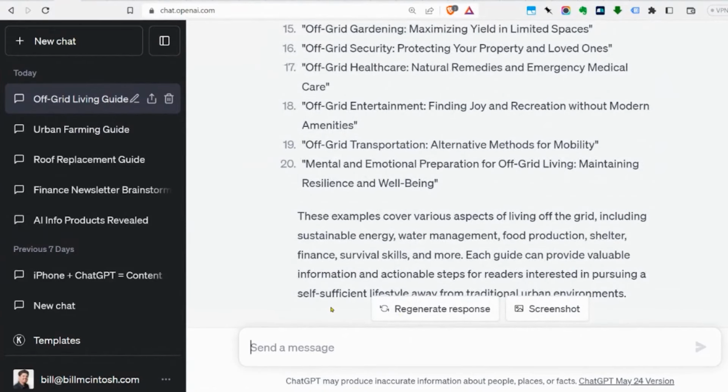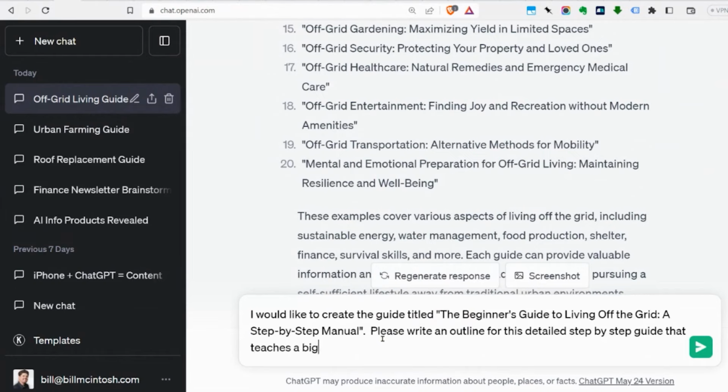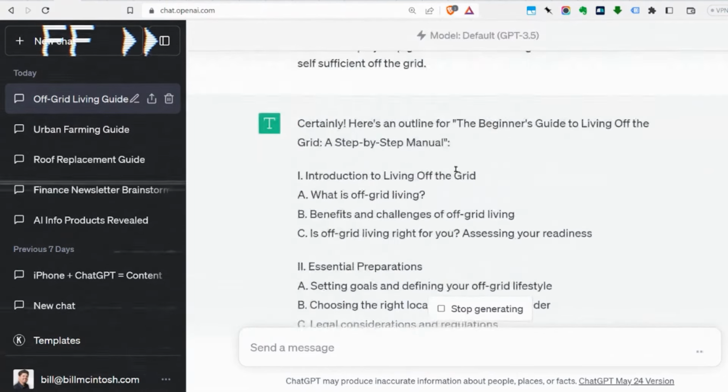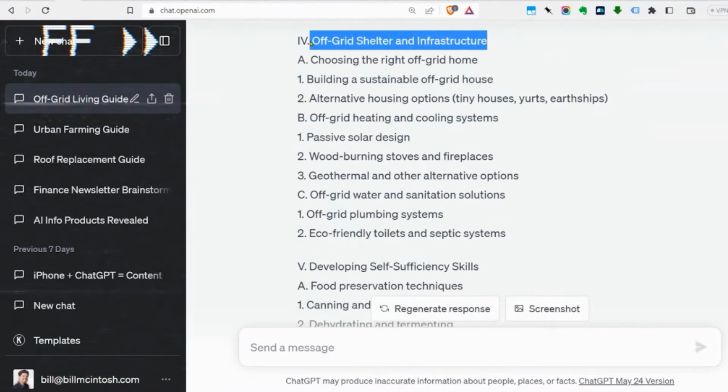And we're going to say, I would like to create a guide titled, we're going to put the title in there, that it's selected. Please write an outline for this detailed step-by-step guide that teaches a beginner how to become self-sufficient off the grid. Okay. There's the outline, it's creating it for us right here. And let's copy this whole piece.